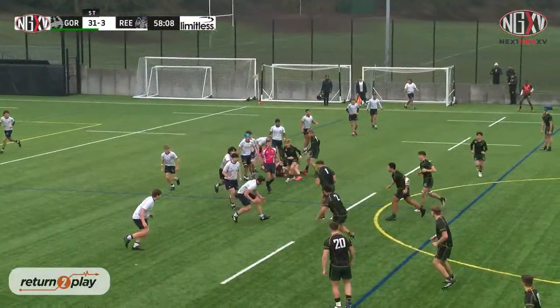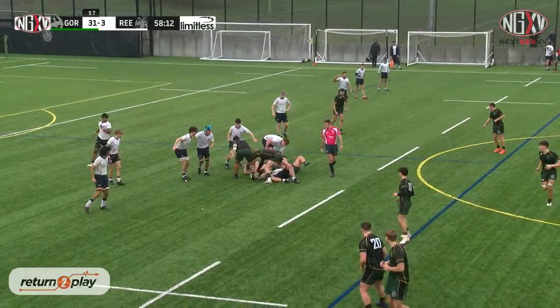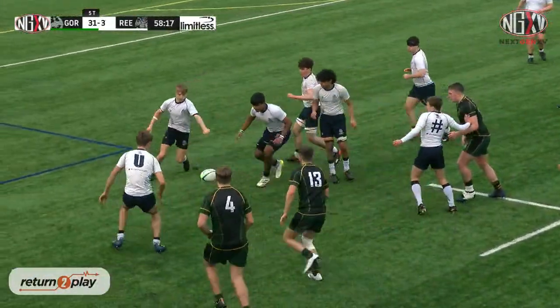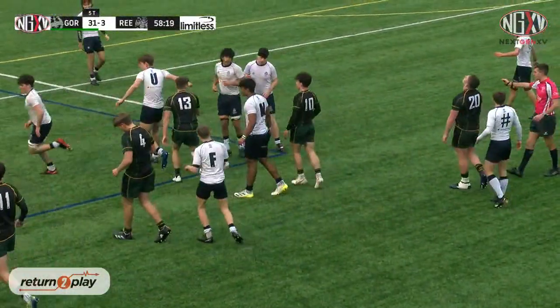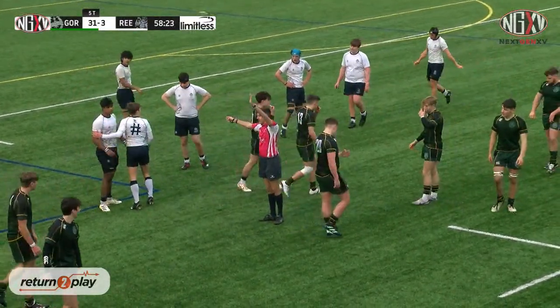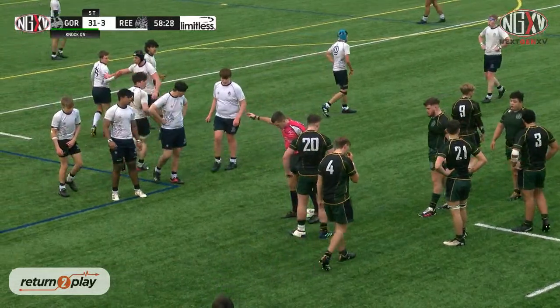Advantage over from the scrum. That really was fantastic work from Yai and Schofield at that maul, though. Scrappy ball, knock-ons all around. At the final knock-on from Gordons, and it'll be another scrum down. Reeds' ball.